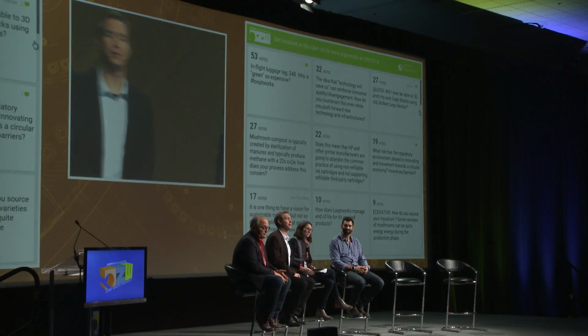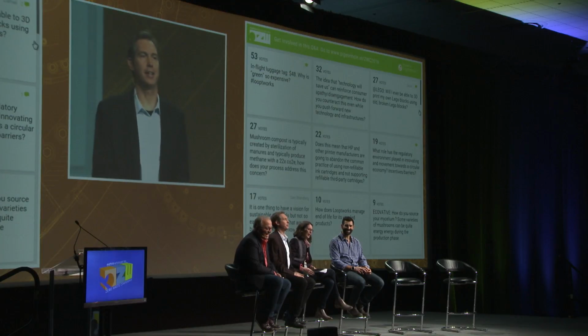So we were just talking about Q4 results. There's a pretty intriguing question for you here. In-flight luggage tag, $48. Why is green so expensive? Yes, so glad you asked. Thank you to the 53 people who voted on that.